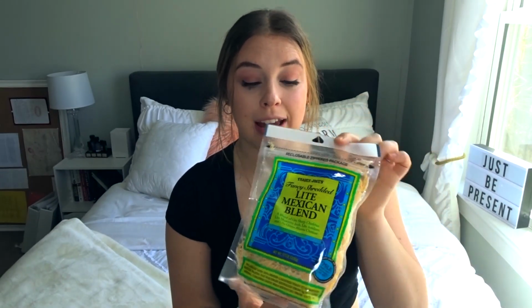I also bought some fancy shredded light Mexican blend cheese. I have never tried this cheese specifically from Trader Joe's before. So backstory, I usually get the light shredded mozzarella, but as some of you might know, that got taken off their shelves a little while ago because something about the nutrition facts and the packaging being wrong. It was supposed to come back out in 2020. That hasn't happened yet. So I've been leaning towards the light shredded 3 blend cheese, I think. But when I went, they didn't have any more of that. So I just grabbed the Mexican blend instead.